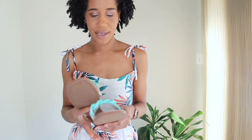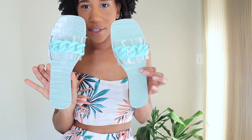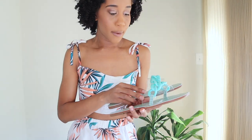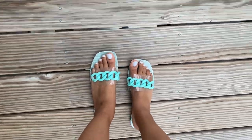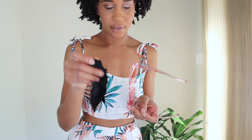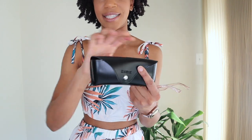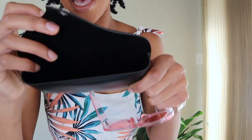But for now, I will be showing you these really cute slide on flip flops. These are so, so cute and they match with this. I got a lot of things that were in this kind of color scheme so that these can go with them, but these are super, super cute. In my last video, I got those green sunglasses and I really, really like them, so I got pink ones and they come with a little cloth. I'm gonna wipe it off because it has little fuzzy things on it from the little case, and I think the case is so cute that it comes in. Just an eyeglass case. And this also matches with my outfit too.